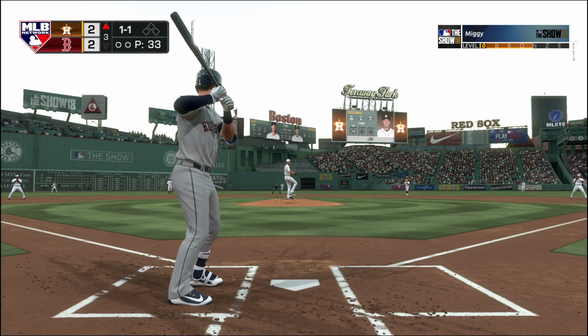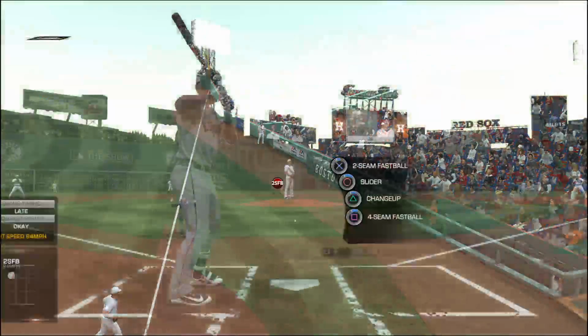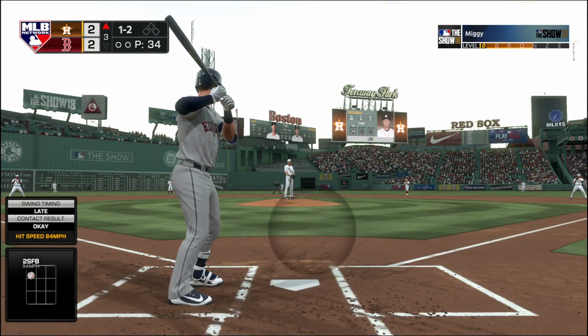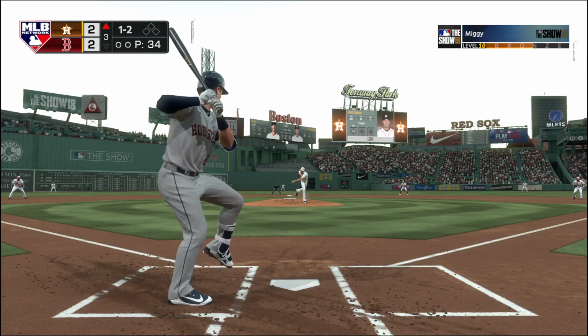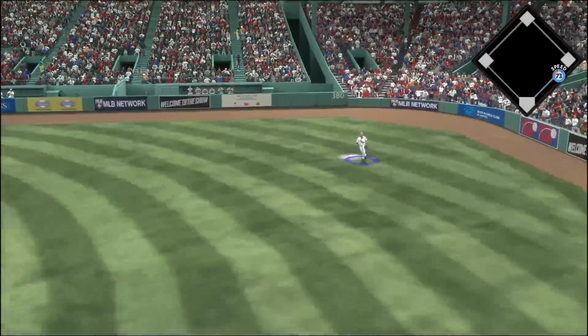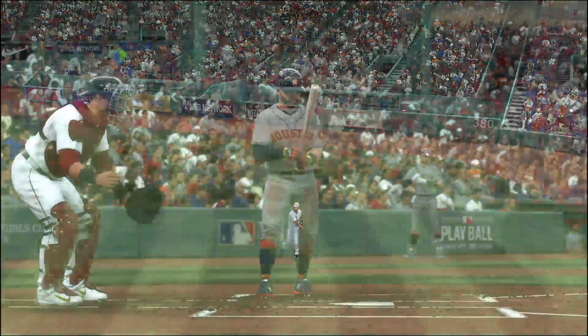Now the 1-1 pitch. Grounded up the first baseline. But this will get foul. It's a ball and 2 strikes. Fly ball out to right field. Martinez is there, and he has it for the out.